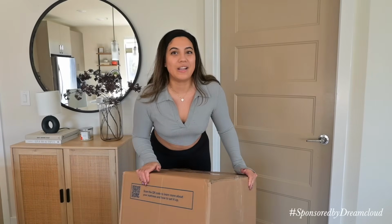So I've mentioned in the past I've been having kind of back problems and not really liking my mattress. It's really uncomfortable, so I was in the market for a new mattress and I finally found one, and that's what I have right here in this big box.